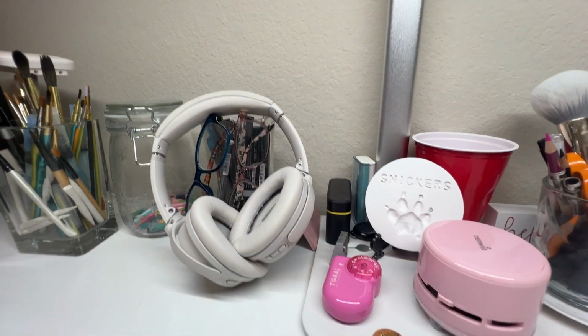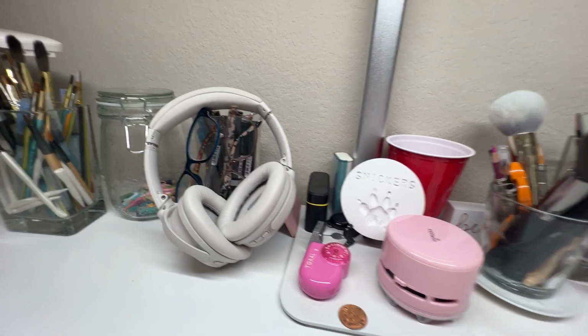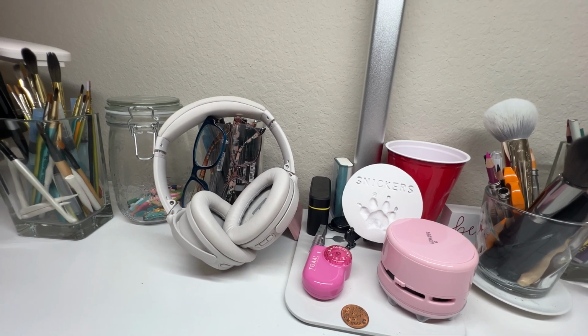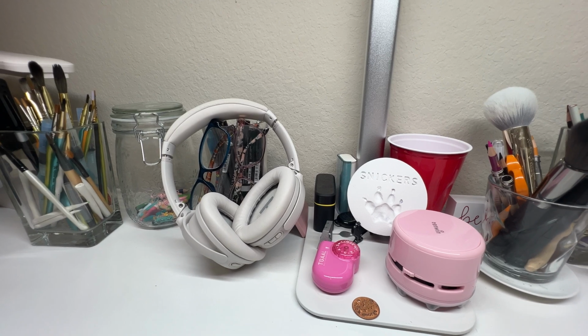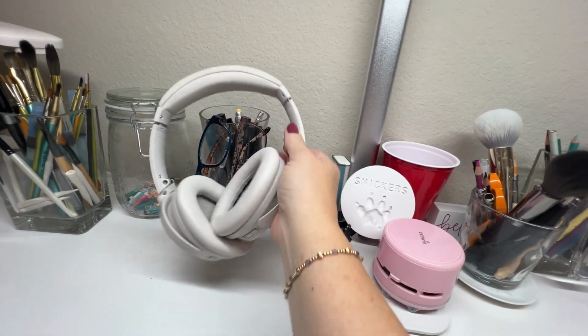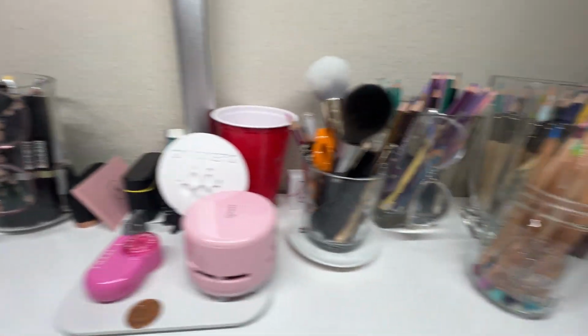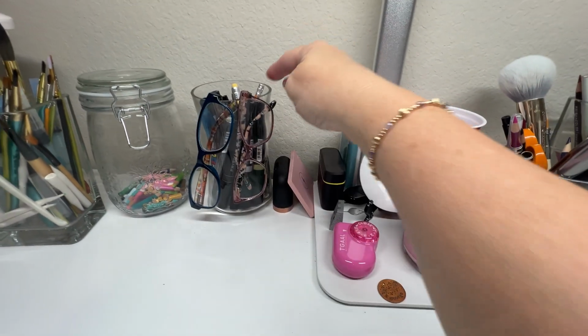Headphones, because when I color in the morning, and usually I'm up at like, oh gosh, 4 or 5 in the morning, every day without an alarm. It's my body clock right now. So I get up and I color, and I'm listening to audiobooks. So these are my headphones for that. And then look, I have 3 pairs of glasses on my desk. Don't ask me why. I couldn't even tell you.